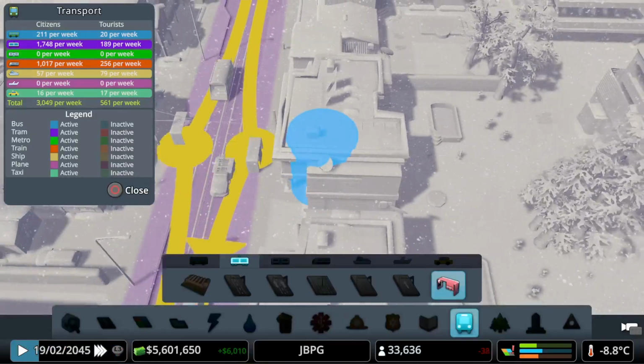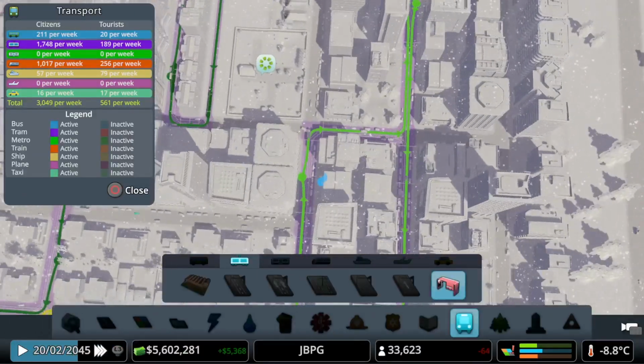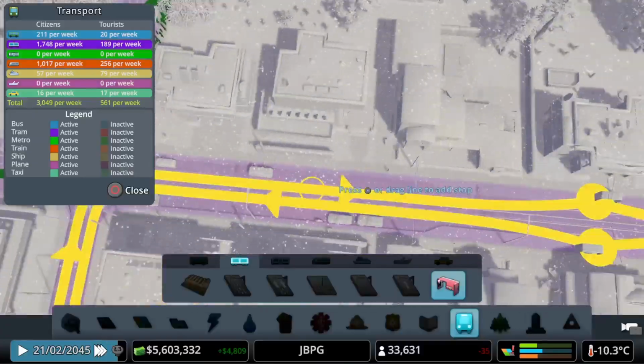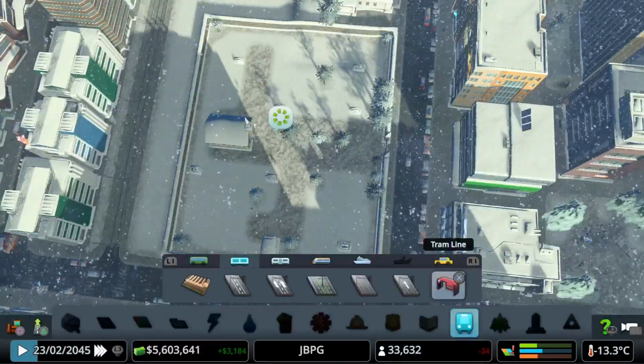Not seeing anyone getting on or off, which is a little bit of a worry. But again, it just makes it a little bit of a shorter movement from there to there if they need to, and also from there to there as well, instead of coming all the way down here. So trying to kind of ease the load a little bit.